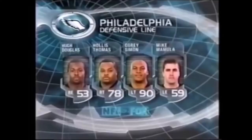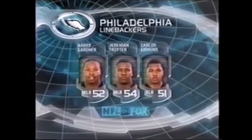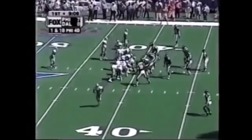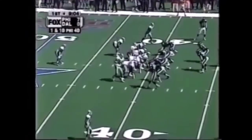The Eagle defense, the front 4, Douglas, Thomas, Simon, and Mamula. They'll be alternating a lot of people. Gardner, Trotter, and Carlos Emmons, the linebackers. And the secondary is a good secondary. Taylor and Vincent, the corners. Dawkins and Moore, the safeties. First and 10 Cowboys at the Eagle 40.